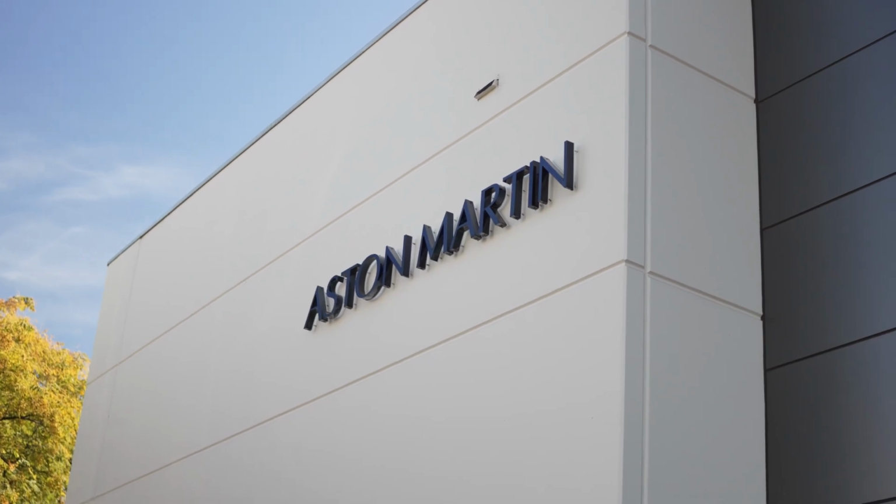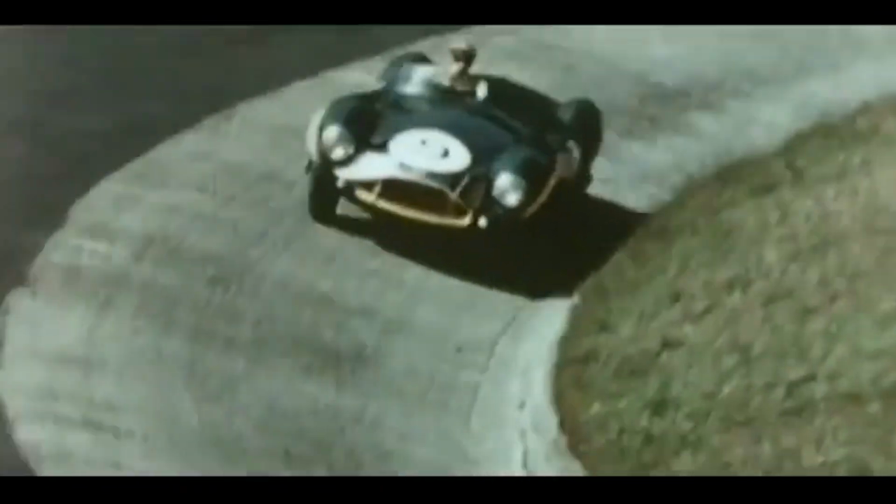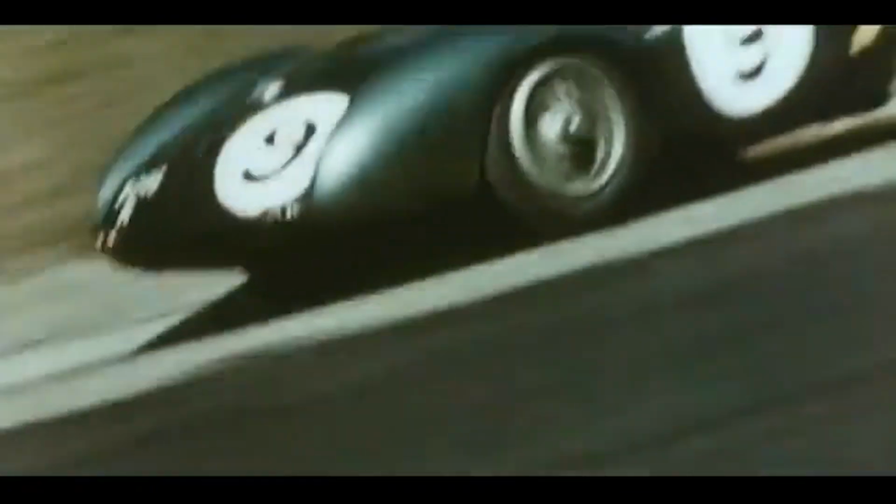In the automotive world, there are names that go beyond mere labels of engineering. Names that are attached to history, elegance, and purpose. Aston Martin is one of them. Born in 1913, the marque was raised on the racetrack and the red carpet, being the chosen form of transport for royals, rebels, and secret agents.